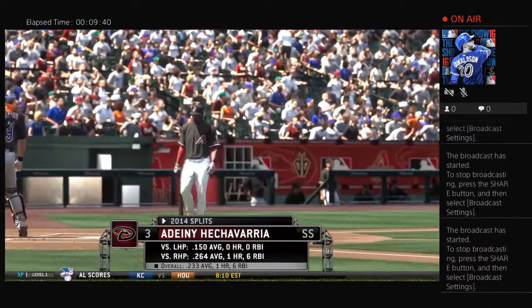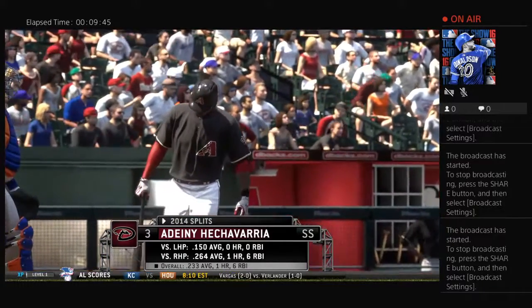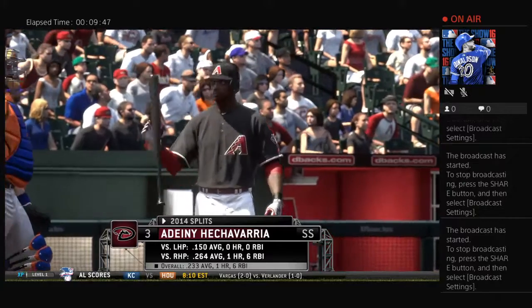Adeiny Echeverria will stand in, and he wasn't alone in wearing the collar in last night's ball game, in which the team could muster all of 1 run.